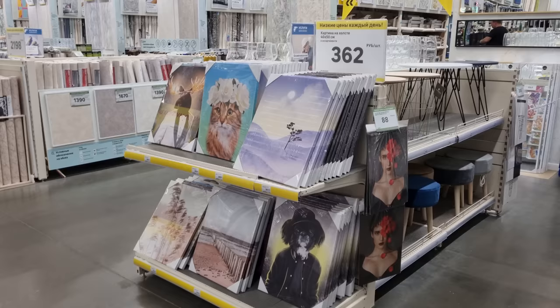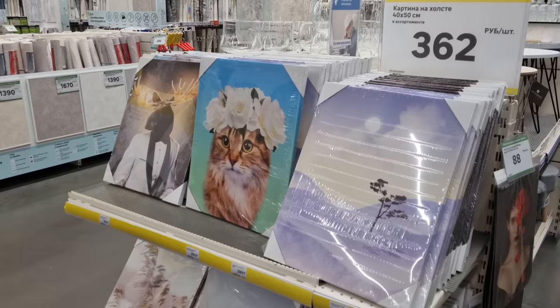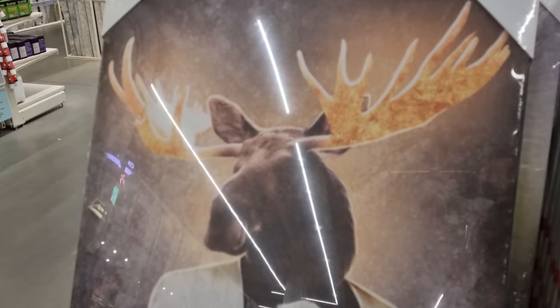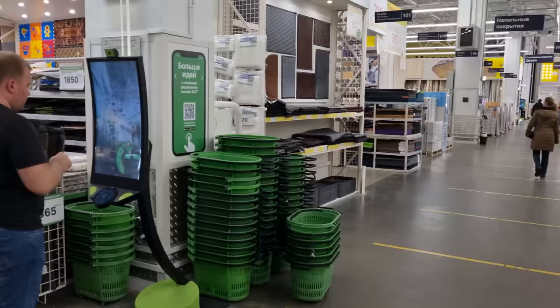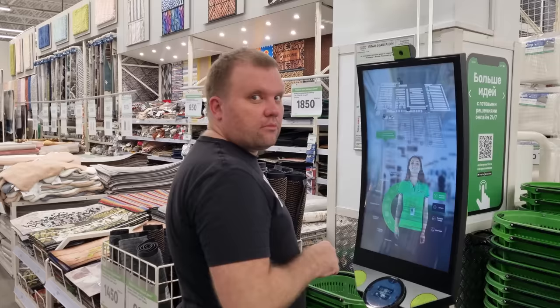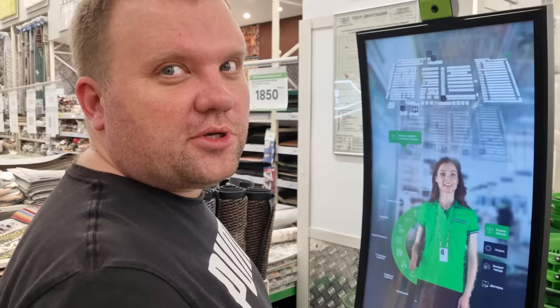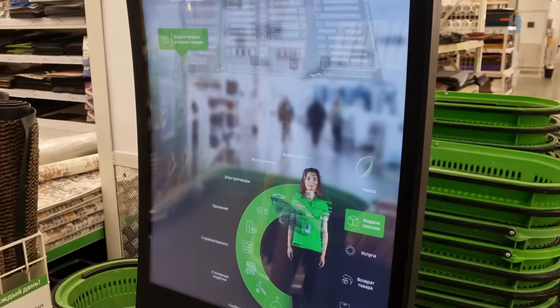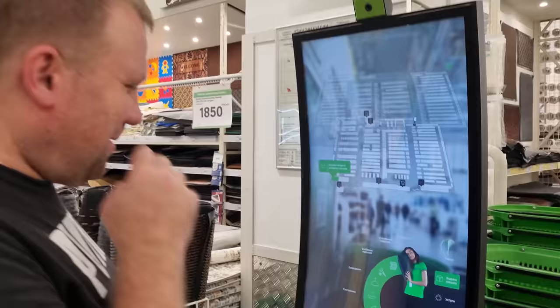And here in this section, you can choose wonderful presents, pictures for your friends. For example, this is good for girls, and this is very nice for men. And I see my friend Sasha. What's he doing here? Sasha, are you talking to a robot? She speaks with me. For sure, she's a lady. She's pale.